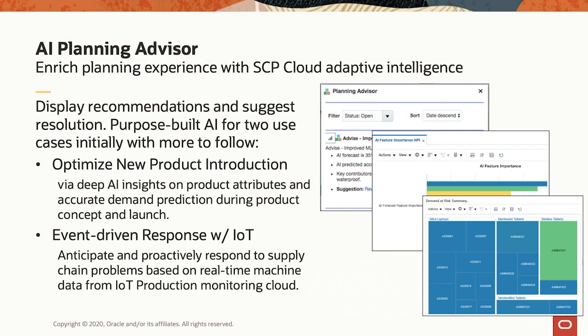So again, to get back to one of those new capabilities that we have just added in 20C of our applications, and that being the AI-based planning advisor. So bringing machine learning directly to the planners, to your demand planners and your supply planners. First couple of use cases, the first being around new product introduction. So looking at the detailed attributes associated with the products that were previously launched, the ones that were successful, the ones that were not successful, doing detailed demand analysis associated with those and bringing that analysis to bear as predictions for how this particular product launch will perform.